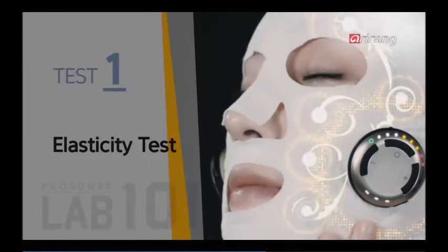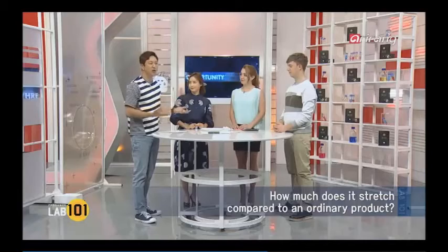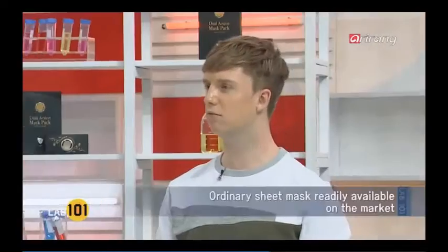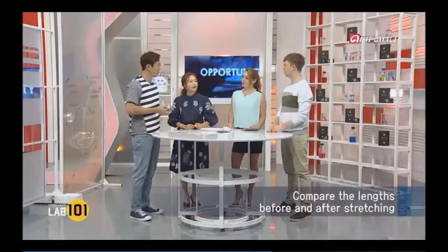Let's test that first. Elasticity. Okay. All right, first we're going to compare this mask and the original regular mask with the ruler. How long will that be stretching out? Okay. All right, let's open it. I think we have to measure it before stretching it and after stretching it, right?